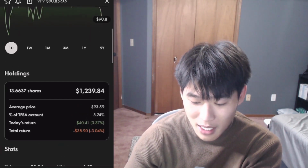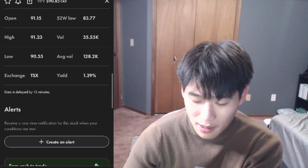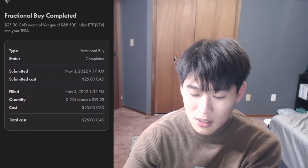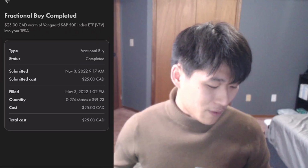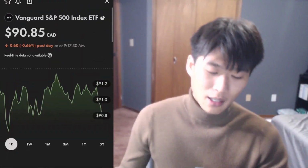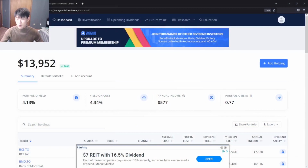And our average cost of getting in is $93.59. So another opportunity to dollar cost average down. As we go down, you can see the buy here. We got 0.274 of a share at $91.23. And that is a $25 charge because every week we buy a fractional buy of $25 dollars. And so we'll head over to trackyourdividends.com, of course, to update things here.